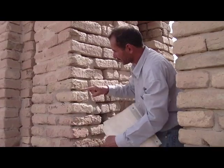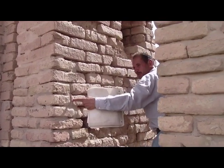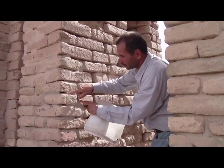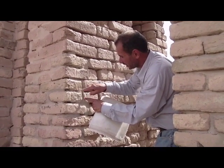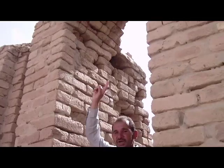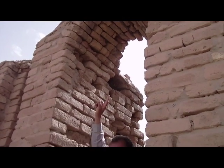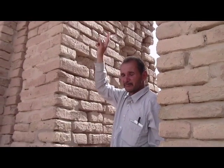This was rebuilt later. When rebuilt, they put in cement material, but the rest of the wall from here to here is original. Later they put in mortar cement, and at that time tar, and sometimes mud. And the arch? The arch is original, but Sir Leonard Woolley put a layer of cement later in 1922 to stop erosion. He put this layer.